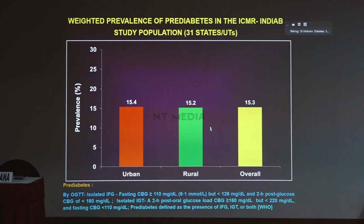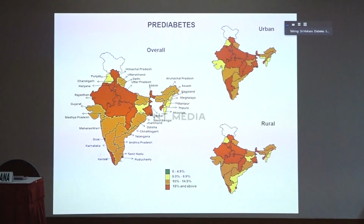So if you see increases in rural pre-diabetes, what that means is that rural India is going to have a lot of diabetes in the upcoming years. And why that's even more significant is that 70% of India lives in her villages. So even a 0.5% or 1% increase turns into an absolute number, a burden, that is a catastrophic number if all of these people start converting.